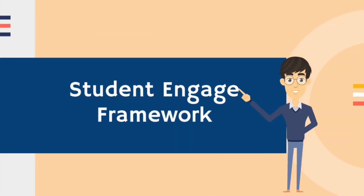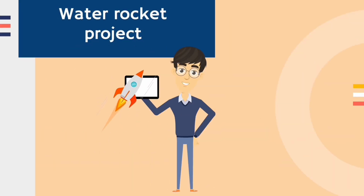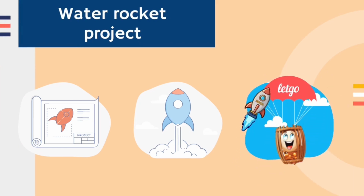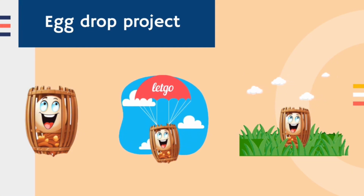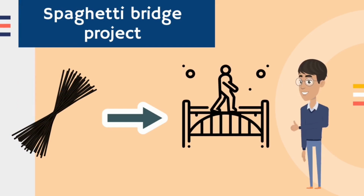These three STEM PBL activities have similar frameworks in which students engage in scientific inquiry, technological literacy, engineering design process and mathematical thinking to construct a product for 4 weeks of intervention. The water rocket project is building 2 water rockets that are respectively capable of landing on a designated target and can safely carry an egg, where the egg remains intact after landing. Meanwhile, the egg drop project is building a device purposely to protect an egg from breaking when it falls from a certain height. Then, the spaghetti bridge project is building a stronger spaghetti bridge that is capable of holding more load.